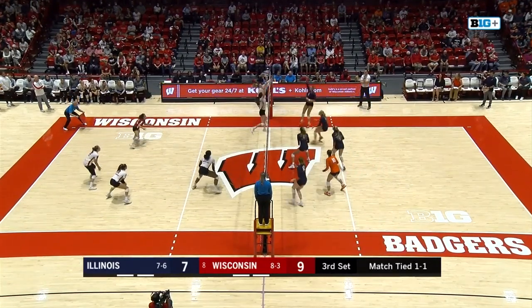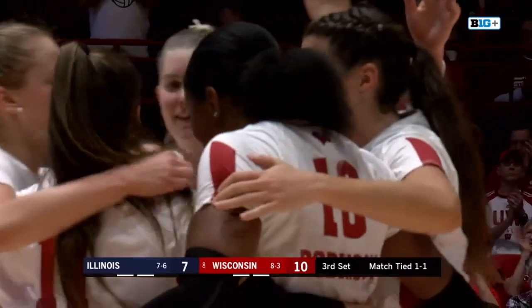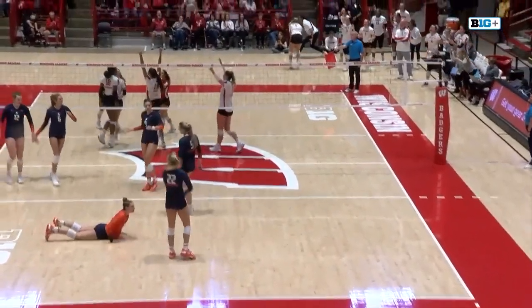Brown setting, right side, off speed. That's Burbage. Right there, Ojo in the back row. Robinson, right side, down the line. Thumps it to the ground for the kill. Robinson, kill. Important point. Long rally, some nice defense on both sides. Robinson able to finish it, punching it down.